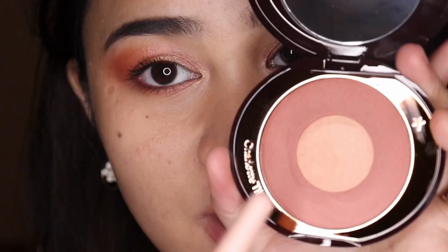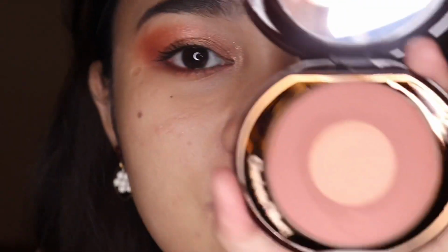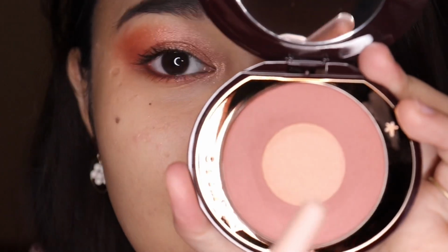So that's what I'm going to try to do. I'm going to take just the outer part, or Swish. I'm going to try my best to just get the outer part onto this brush and apply it on the outer part of my cheek, here on my cheekbones. And then I'm going to take this shade Pop, the middle part, and I'm going to apply it on the apples of my cheeks. So let's go.